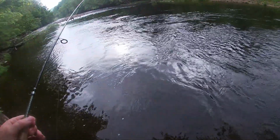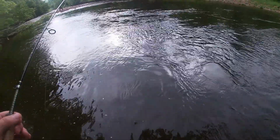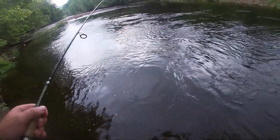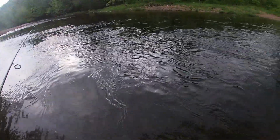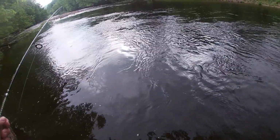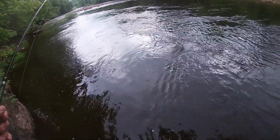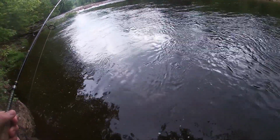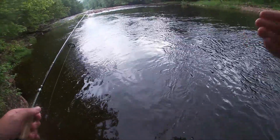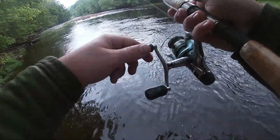Never ever fished this hole. Seems like there's a good amount of fish in there, but it's so far out there, and we're on the wrong side because we're walking up a certain side, and it just seems like there's more fish out there than what I can get to. It'd definitely be a good place to come back and try to fly fish, or even bring waders if I wanted to walk way down. But as of right now, I see fish out there jumping, some trout, but I just cannot get to them. That's the problem right now.